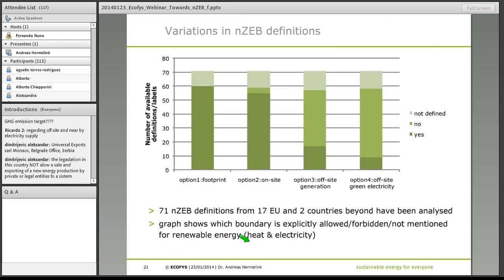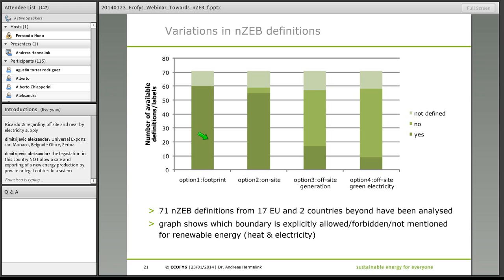A lot of definitions also allow, so this is the yes, the dark green is the yes. A lot of definitions, in this case 55 definitions, also allow on-site renewable energy. Only 18 definitions allow to include off-site generation of renewable energy in the balance. And last but not least, 9 definitions allowed to also include green electricity. So there is a big bandwidth of options that are given in the member states, but you can see that most of the member states currently interpret it like, okay, the green electricity or the renewable energy should be used or produced on-site or on the footprint of the building.